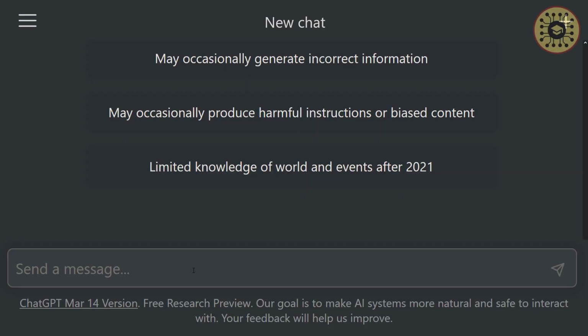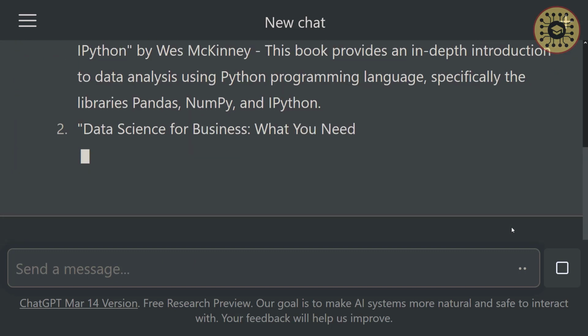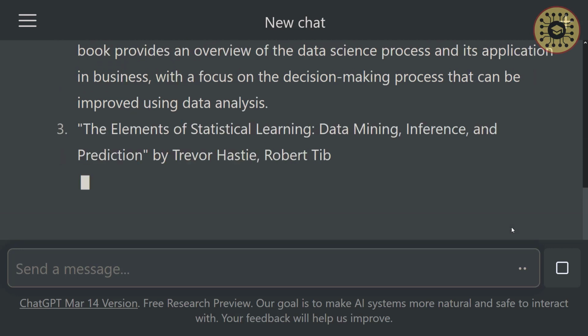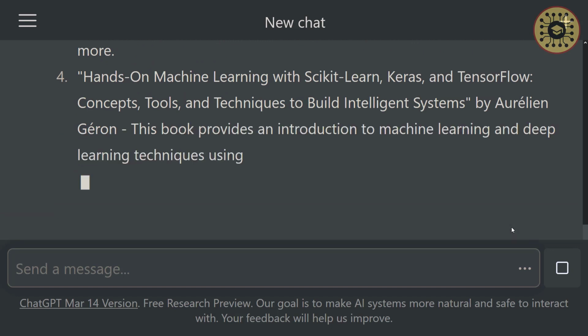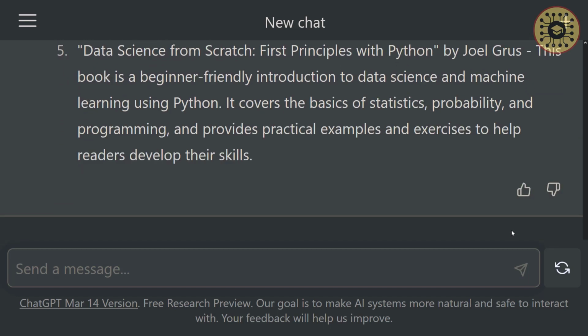"Hey ChatGPT, recommend 5 best books on data science." As you can see, ChatGPT started recommending books within seconds. It is writing not only the names of the books, but also the features of the books. It's great, right? In this way, you can get holiday, movie, and computer recommendations from ChatGPT. Okay, we saw how to get recommendations to find the best product using ChatGPT.